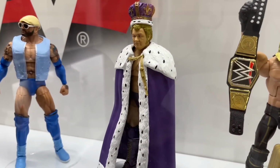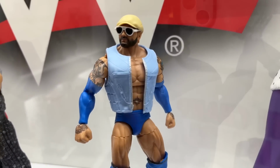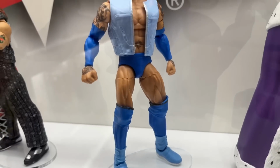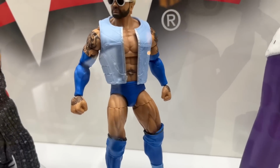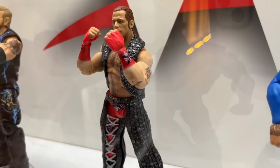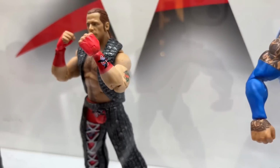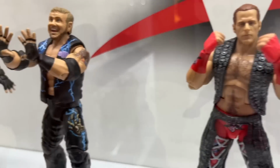But the rest of the set, you have King Harley Race, which we already knew about. Blue Tista, which looks pretty cool. I feel like this one looks much better than his other Blue Tista that we've seen in the past. Maybe it's just because it's got a little bit more detail. You have the WrestleMania 14 Shawn here, which looks beautiful. Beautiful looking head sculpt. I've been waiting for a re-release on this guy, especially with double jointed arms.